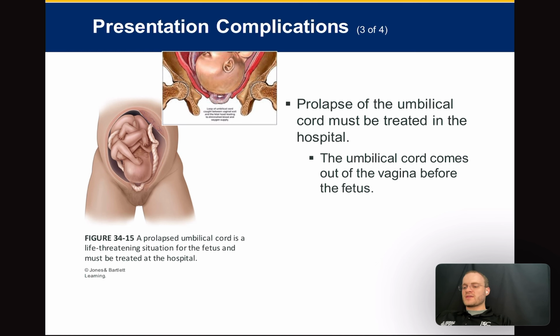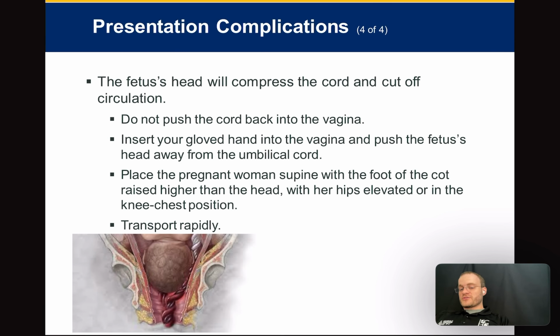Again, you need to take the patient to the hospital. This is what they're saying: the fetus's head will compress the cord and cut off circulation. We don't push anything ever back into the vagina, so you don't push the cord back in hoping that if you can't see it, it's not there. Insert the gloved hand into the vagina and push the fetus's head away from the umbilical cord. The umbilical cord should normally be pulsating, and you'll feel it pulsating. The idea is to move pressure off of the cord however you have to, to get the cord to pulsate again, so the baby's going to get nutrients again.